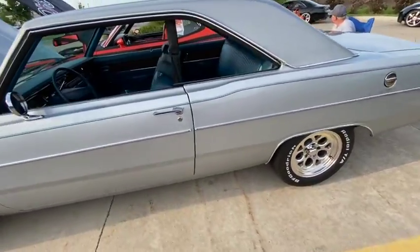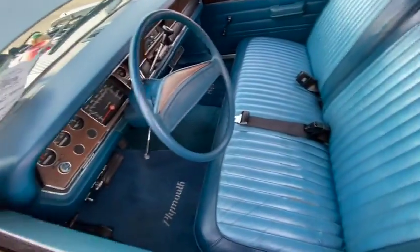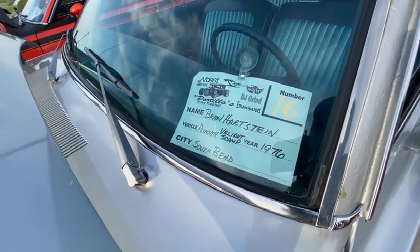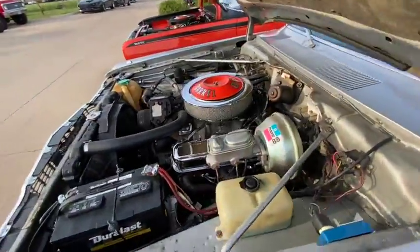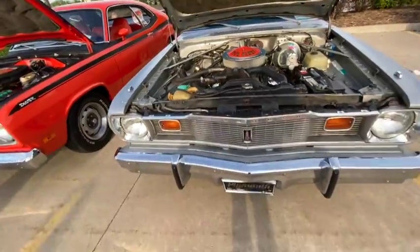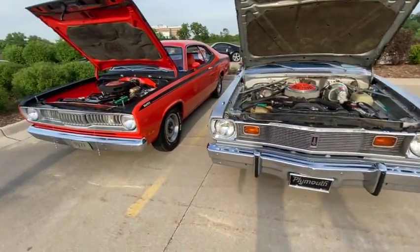What's that right here? This thing is good. Look at the interior on this. This blue, you ain't never gonna see a blue interior like this coming off the factory ever again. It's a Plymouth. What's this, a Plymouth Valiant Scamp, 1976. Ooh-wee. 318, four barrel. Looks good, too.